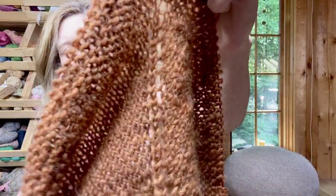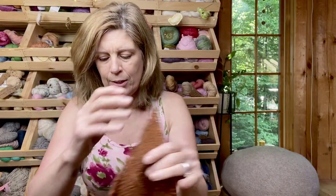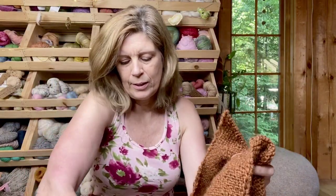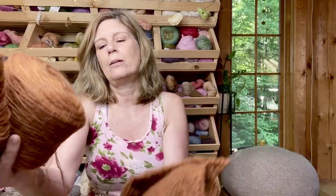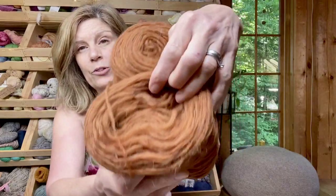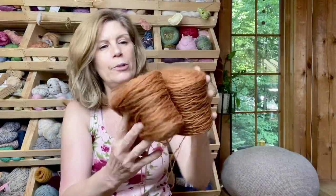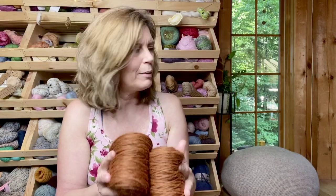But anyway, in it, I have my new Teden project, which I'll just show you a little bit of. Stitch marker. Here is the yarn I'm working with. I don't remember the name of this color, but I'll put it below. I'll look it up. It is gorgeous. Just the most gorgeous shade of orangey with undertones of blacks and grays.